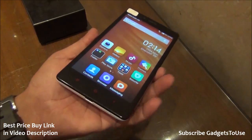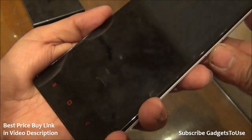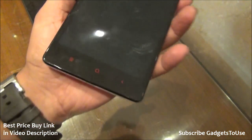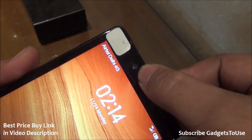So talking about this device, as you can see on the front we have these touch capacitive buttons at the bottom, which, I think, do not have a backlit LED. They are actually colored in red, so you may not be able to see them in a dark room, especially that could happen. And on the front we can see that we have a 5 megapixel camera over there.